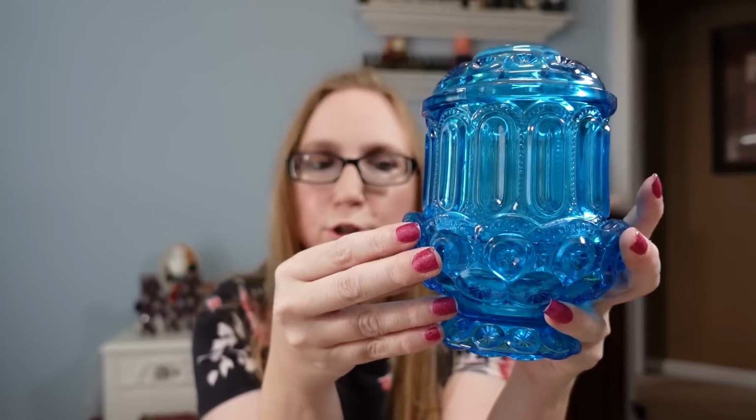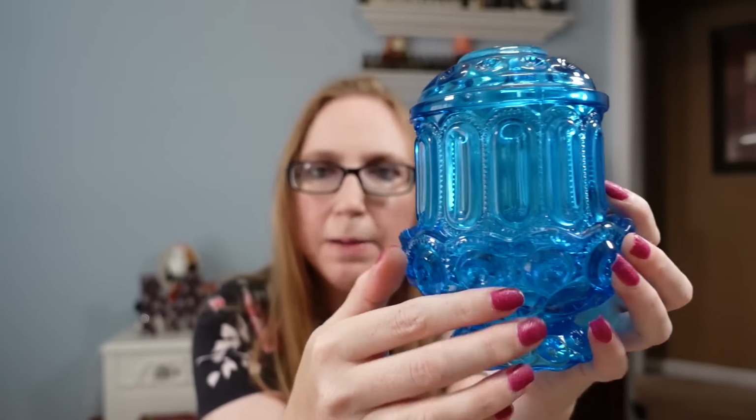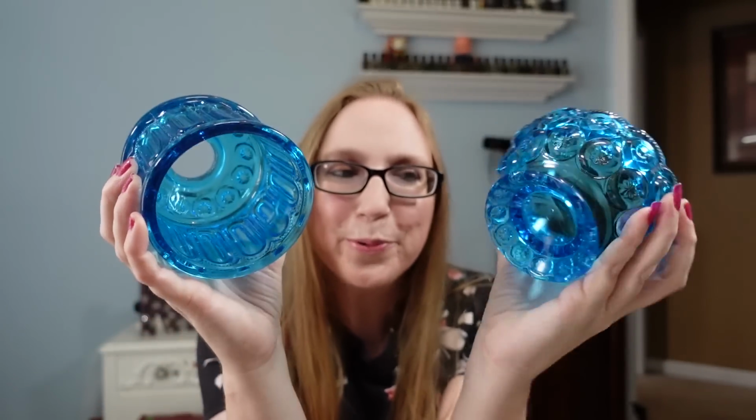Alright, this one here is another really harder to come by color. Now this one is an L.E. Smith Moon and Stars pattern fairy lamp. Absolutely gorgeous blue. I mean, look at that coloring. It is so pretty. I did pay up for this one because it is a harder to find color. I did pay $40 for this, and I have it listed as a buy it now for $89.99. So if you would ever come across this color, definitely pick it up because it is a harder to come by color. So, you know, more desirable.